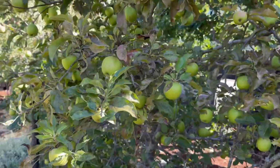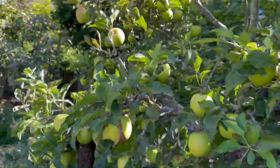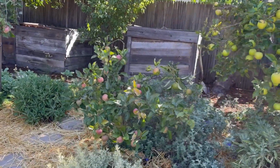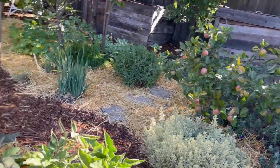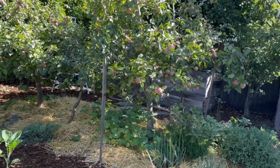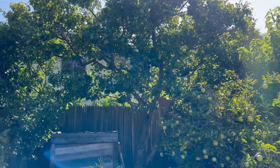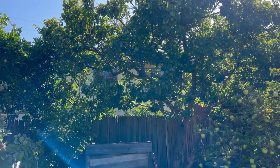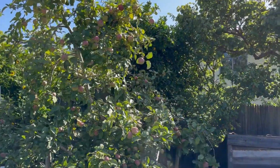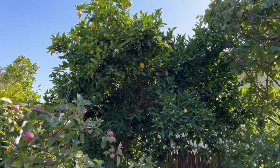Here we have a Golden Delicious apple. I've kept it pruned low. A little Frankenstein apple. A bunch of different types grafted, and it's pretty young. Now I got some eggplant, more Fuji apples, and a Katy apricot tree. That's probably about 18 feet tall, and an 18-foot tall Bearss lime behind it. It's hard to see there. That's the lime.